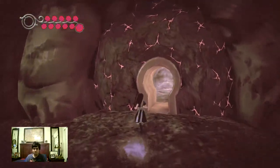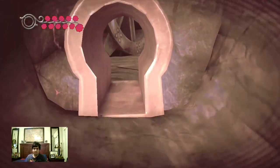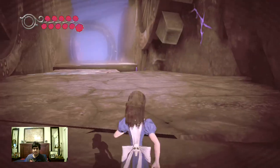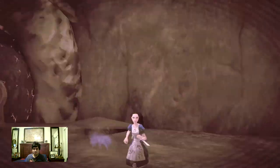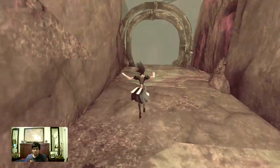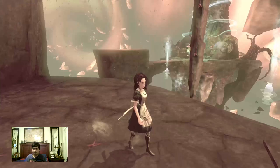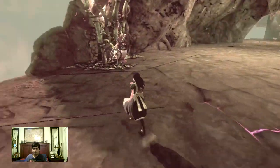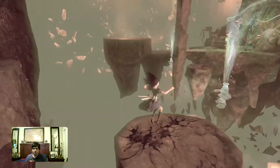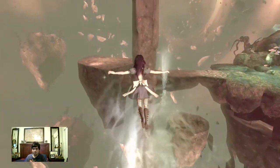No snout. Just an area full of enemies and collecting teeth. Okay. Jump. Go down. Exactly.